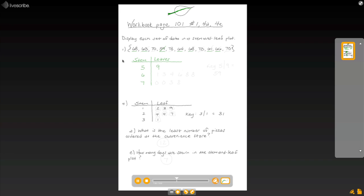So our smallest 60 is going to be 61, so I'll cross that off and I'll put a 1 over here. Our next smallest is 63. Then we have a 64.